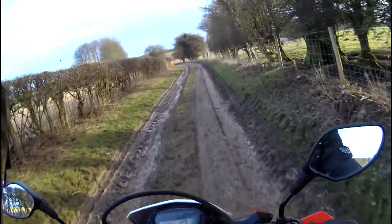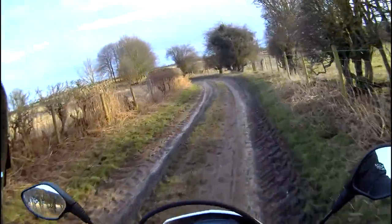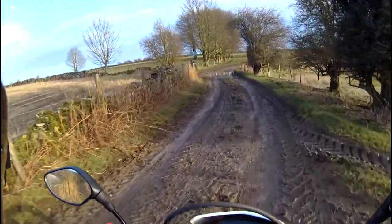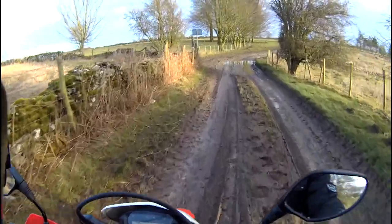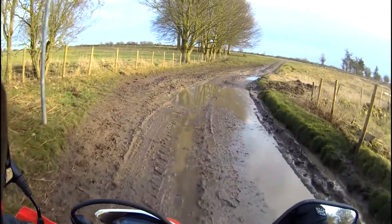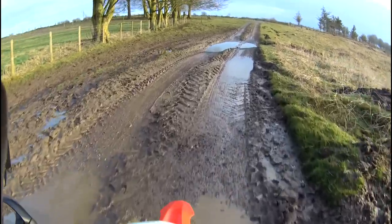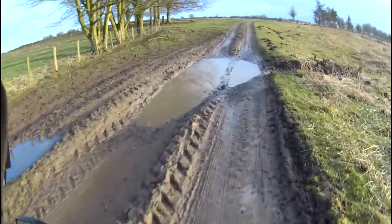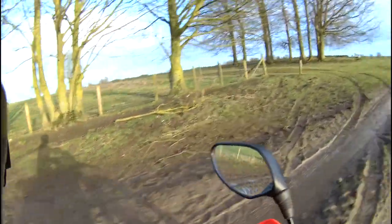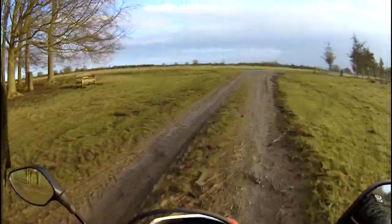There's a massive great big puddle down here. There's the next one. It's deep. Now the sun's come out again.